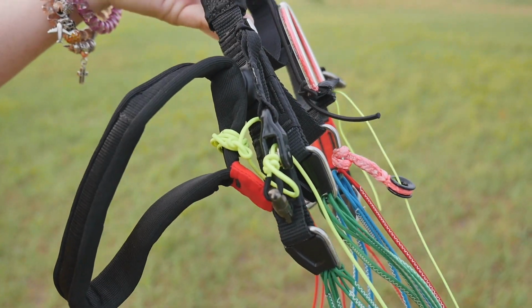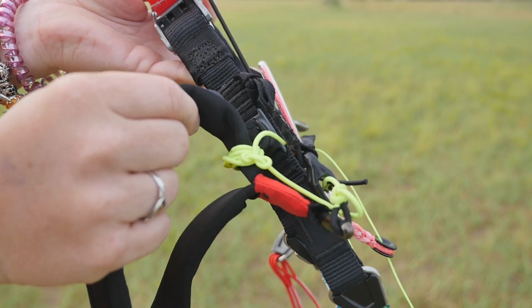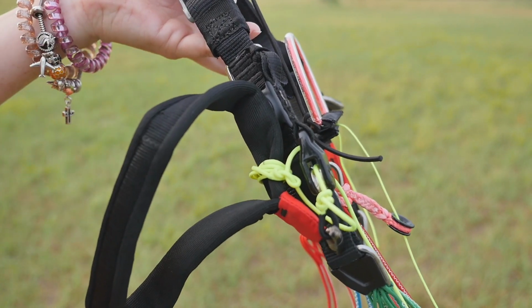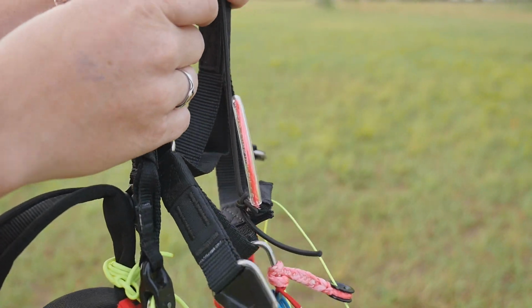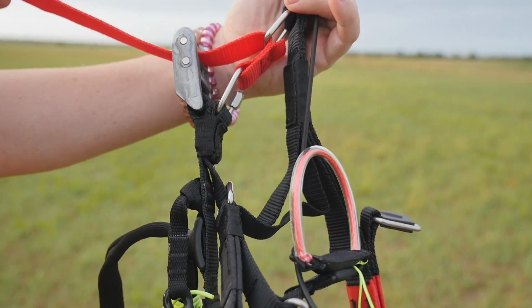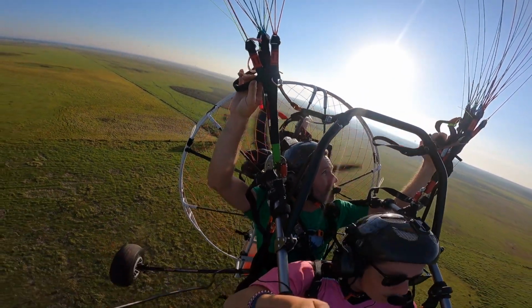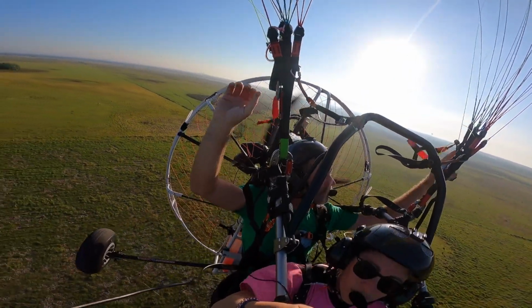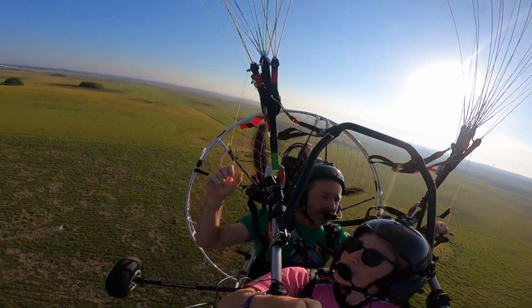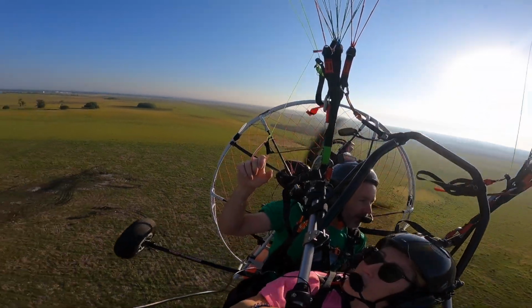One cool thing about the brakes is that it is magnetic, but they actually slide to get in and out. So that is kind of a cool aspect of it. And as you can see here, the trim range on it is quite large. I'm gonna toggle the brakes up. I'm just gonna get the tip steer here. So this is the tip steer lines. Let's see how she does there.